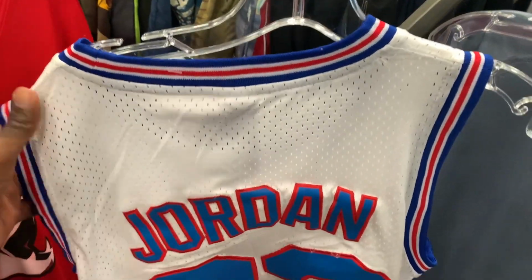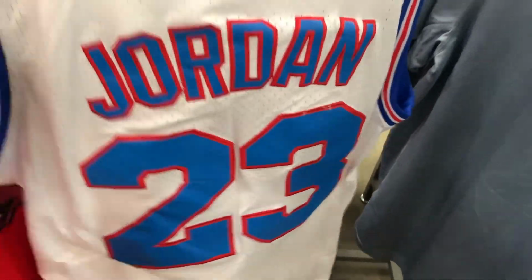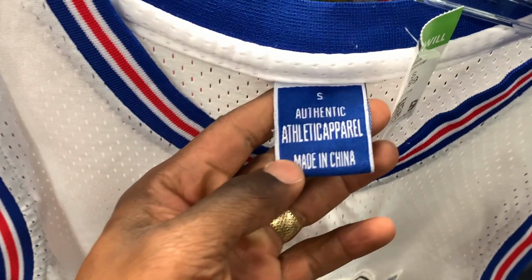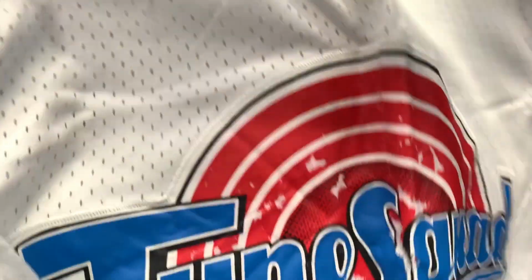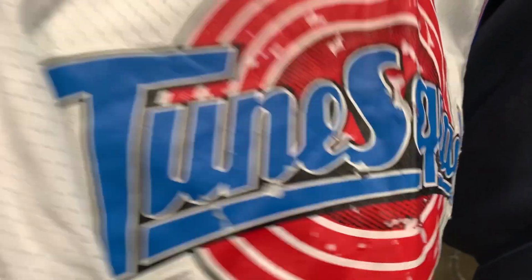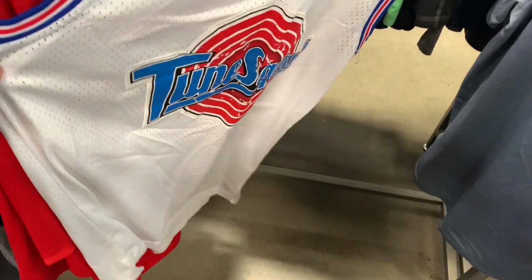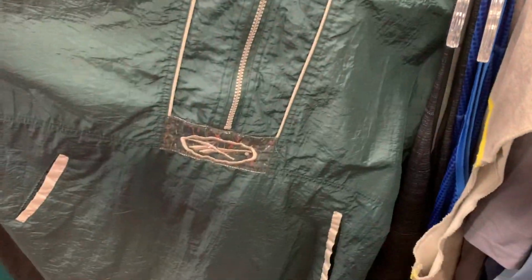Next, I thought I came across something really dope. Thought this was one of those Toon Squad jerseys, and it actually did say Toon Squad in the front, but this was absolutely a fake, as you guys can just see from the tag. And of course, it was peeling. Even the logo itself was peeling. That's just a dead giveaway of the inauthenticity of this piece. So ended up passing on that one, and came across this vintage Reebok windbreaker.